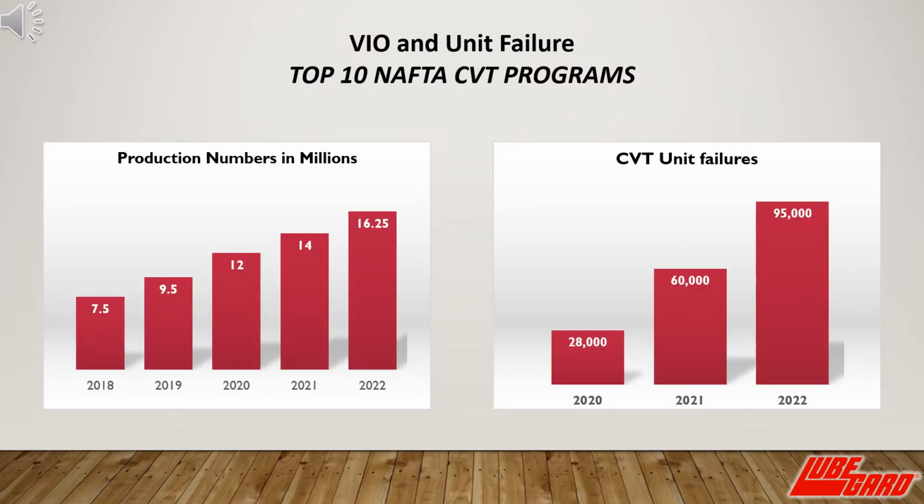When we look at vehicles in operation and unit failures with CVT programs, the two charts that you see on the screen outline. On the left, you'll see how many cars are being manufactured with CVT transmissions in North America, going from 7.8 million vehicles with CVTs in 2018, all the way up to 16.2 million vehicles forecast to have CVTs in 2022. On the right side, you see the predicted failure rates for vehicles with CVT transmissions. Over 30,000 units will be repaired in the aftermarket this year. Because of the large and quick ramp-up of vehicles that use CVT transmissions and factory warranties running out, it is predicted that over 90,000 vehicles with CVT transmissions will have transmission failures by 2022.